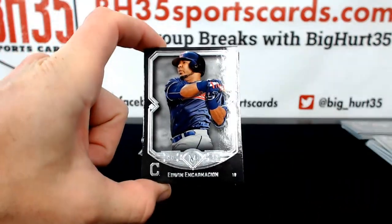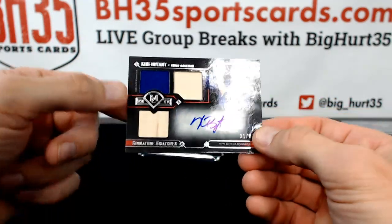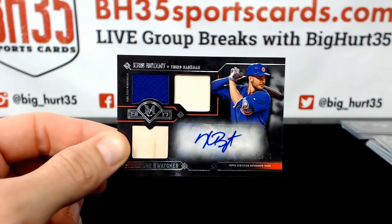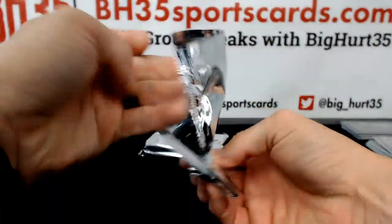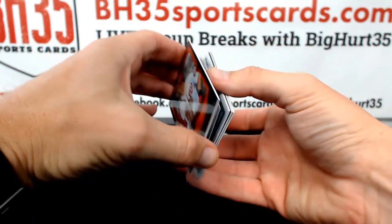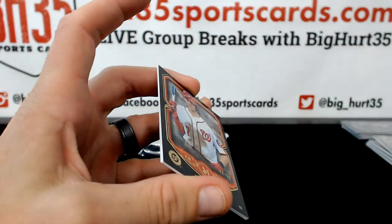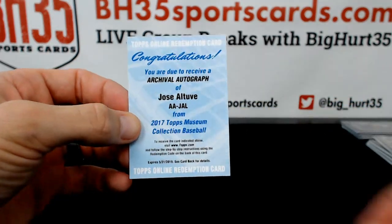Felix Hernandez, Edwin Encarnacion, Reggie Jackson, Tyler Glasnow, and KB to 99, triple relic, jersey and two bat pieces. Six rocker with the Cubs. Redemption. Corey Seager, Joey Votto, David Ortiz. Not numbered. Trey Turner to 50. Archival autograph of Jose Altuve for the Astros.